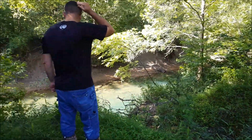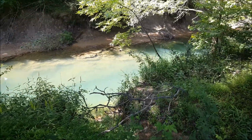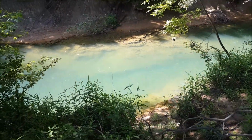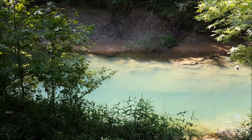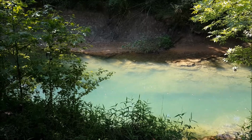And then look at this. Beautiful. There goes a bass right there. Oh man, we didn't bring fishing poles. Yeah, that's definitely a year-round river. That is beautiful. What a great thing to have as a boundary on your property.